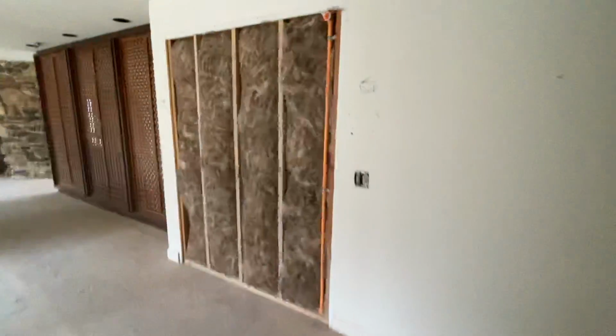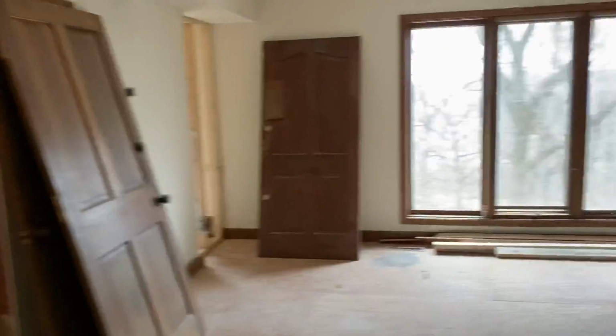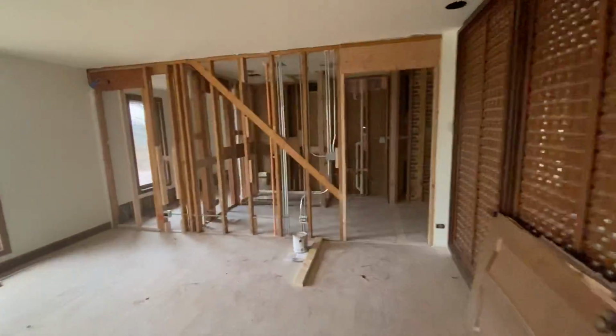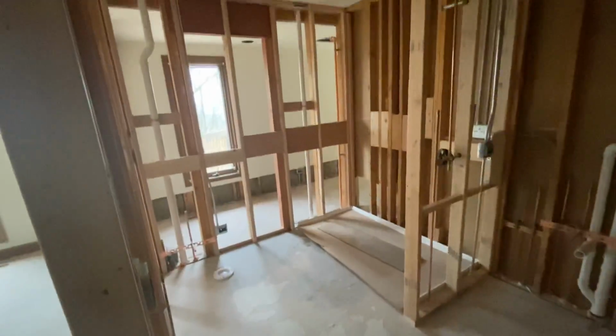Yep. A bathroom over here. One of the things we did over here is this is the other bank of bedrooms. I have got an ADA bathroom right here, which is going to serve these bedrooms over here.